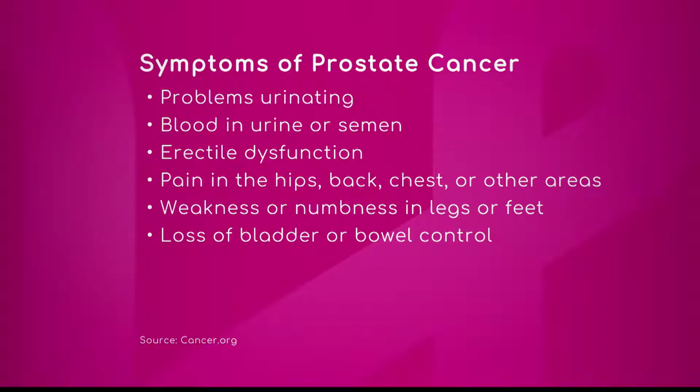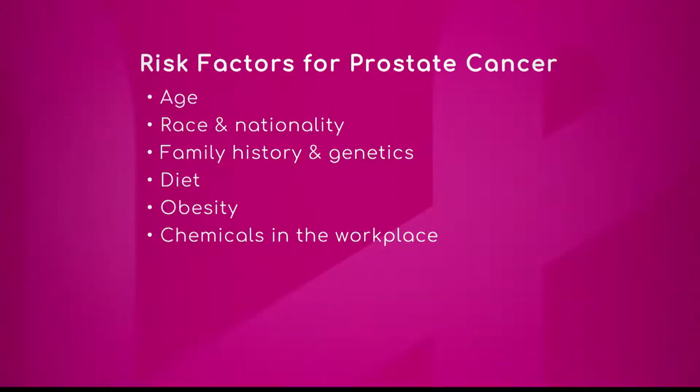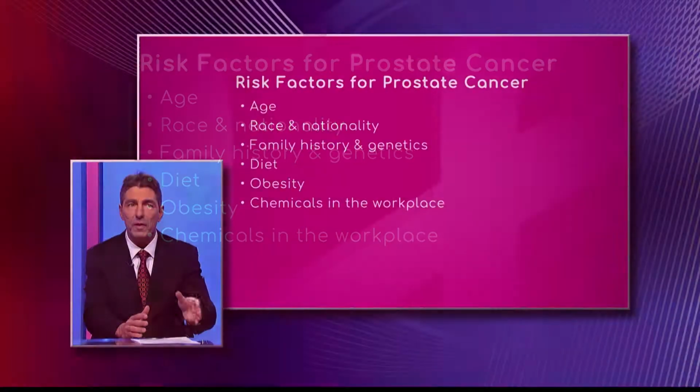So again, symptoms to look out for. We also have risk factors that put men at risk of getting prostate cancer. Let's go through some of them. One of them is age. We talked about that. Age, race, and nationality. Some nationalities have very low incidence of prostate cancer, while others have higher.